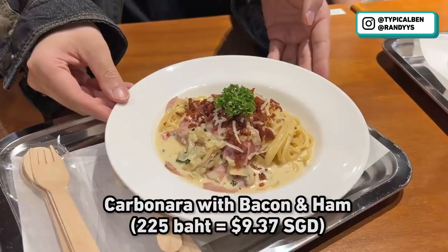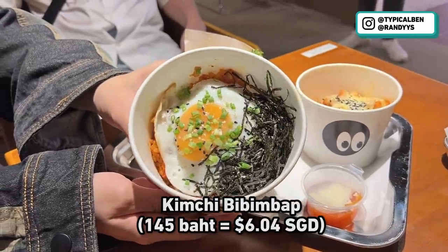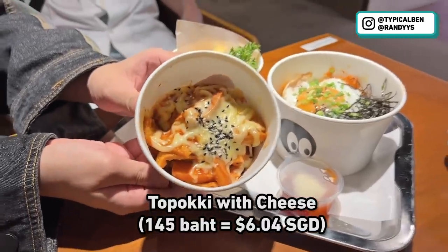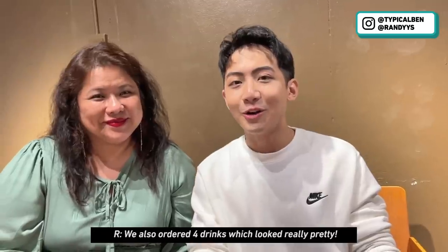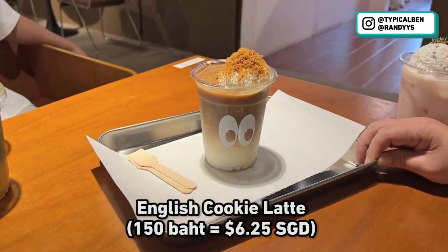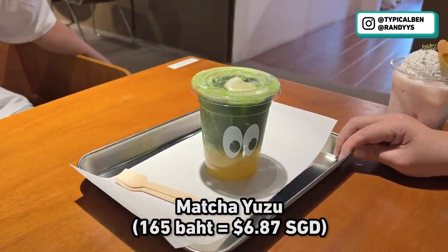So we ordered spaghetti carbonara with bacon and ham. This is 225 baht. We also ordered kimchi bibimbap, 145 baht. Bacon cheese fries, 125 baht. And also tteokbokki with cheese, 145 baht. We also ordered 4 drinks which look really pretty. So this one is the English cookie latte, 150 baht. Pink cello, 125 baht. Matcha yuzu, 165 baht.